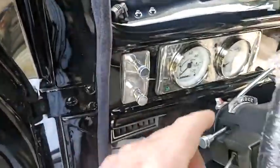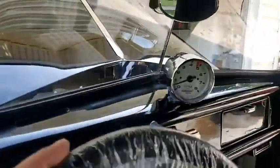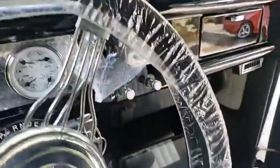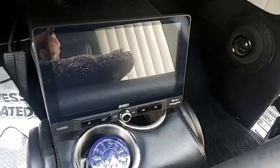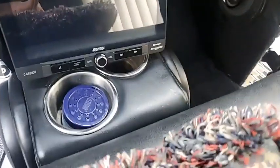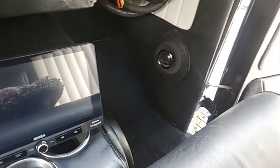Little added stuff like for cell phones, that kind of thing. Look at that little bitty rear view mirror, would you? Man. And it's got, I'm not sure what that is down there. What the screen is for? GPS or something? I don't know. It says Jensen on it, so it's some kind of entertainment center, I would suppose.